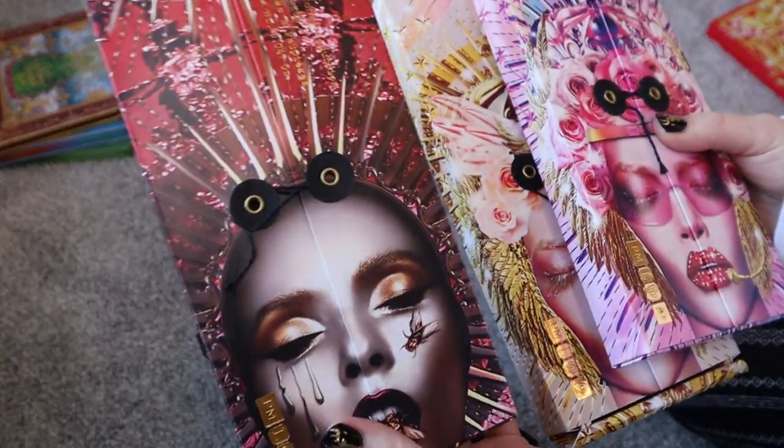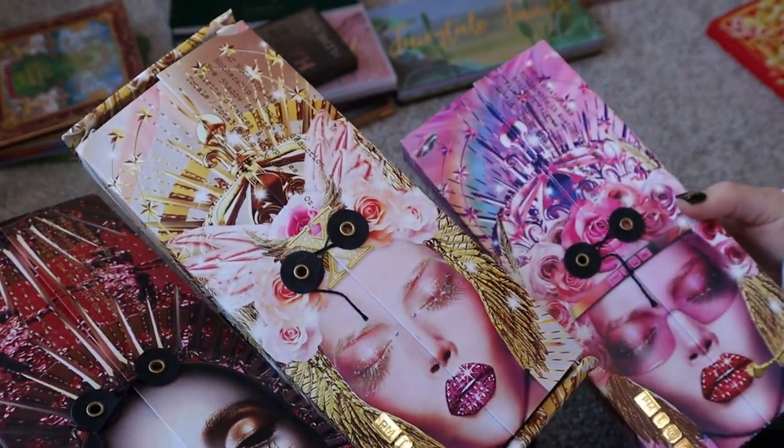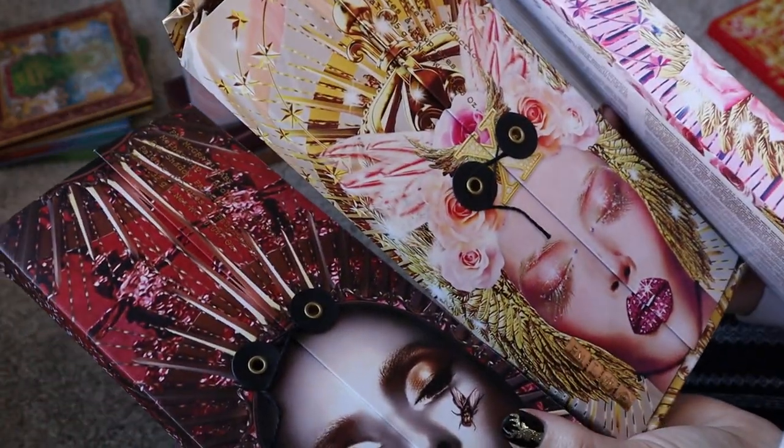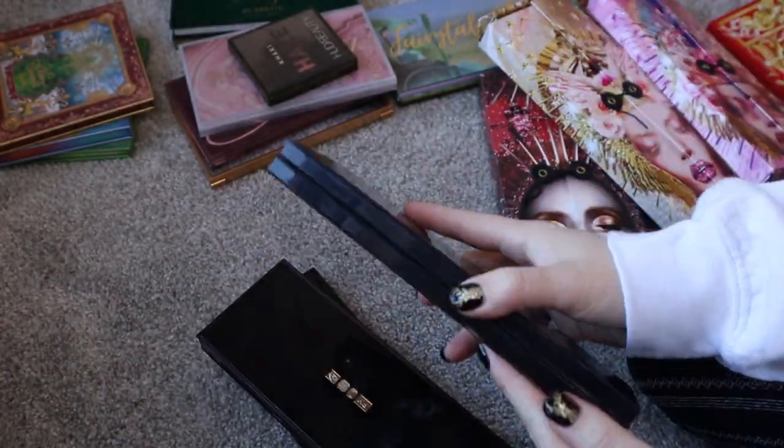I have a Bronze Seduction, I have the new one, the Moonlit Seduction, and this one, Utopian Dream. So let me show you these palettes.